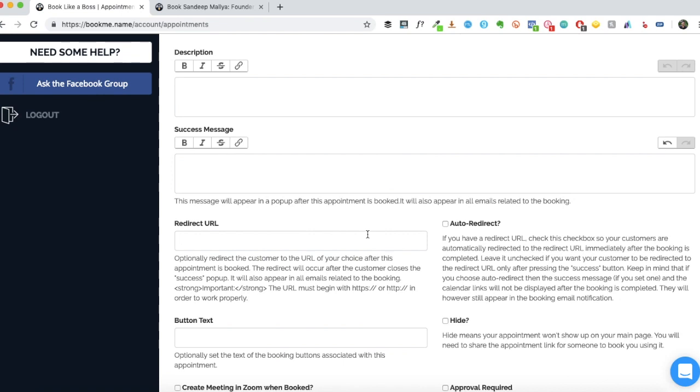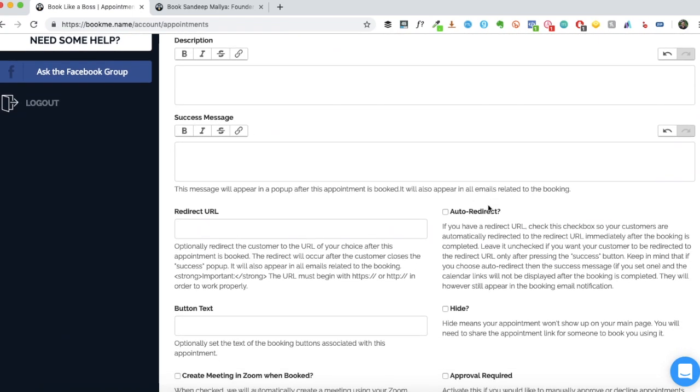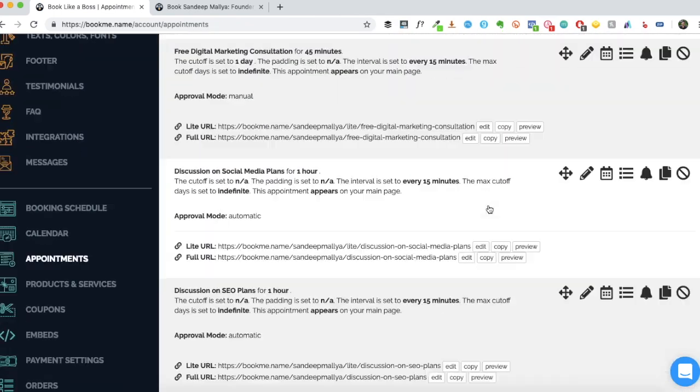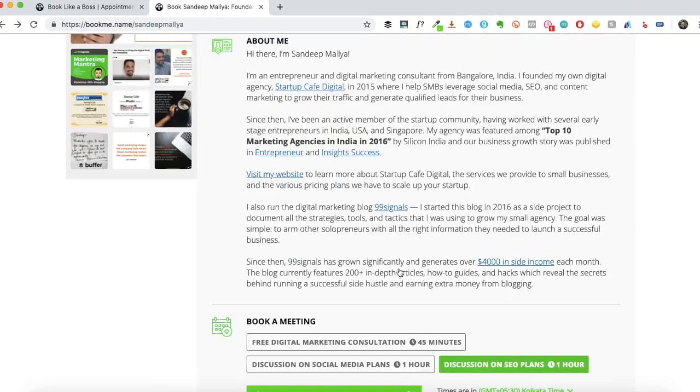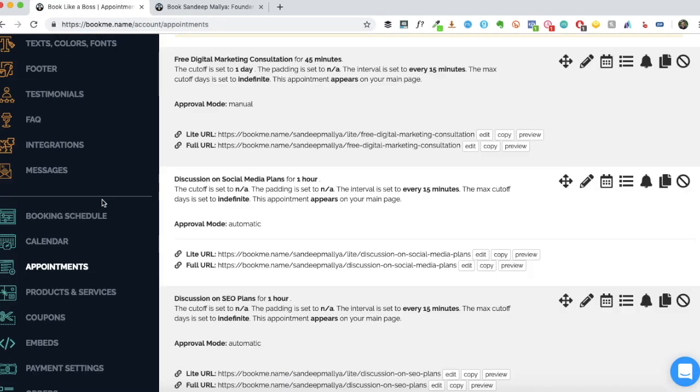And this is where integration with MailChimp makes a lot of sense, because you are collecting webinar leads, you're collecting demo leads. So this is a nice way for you to collect leads. So all of these appointments can be entered here, and they'll be shown right above the calendar when someone visits your Book Like a Boss landing page. So these are some of the main features of Book Like a Boss.